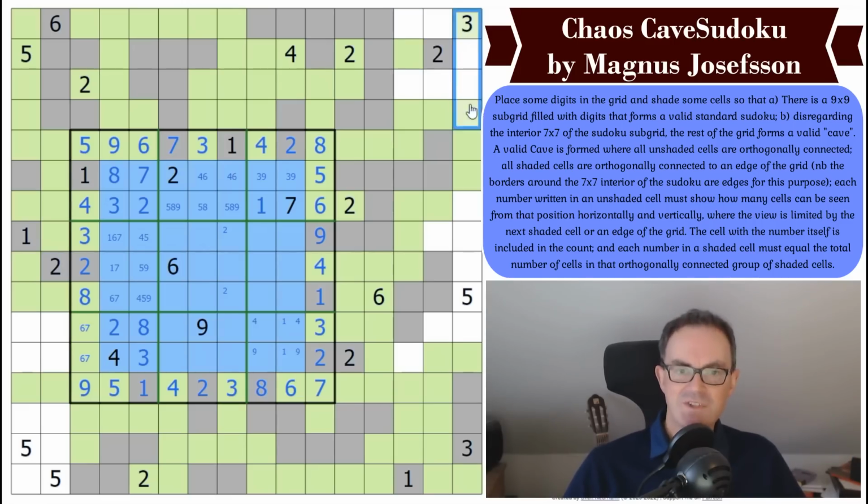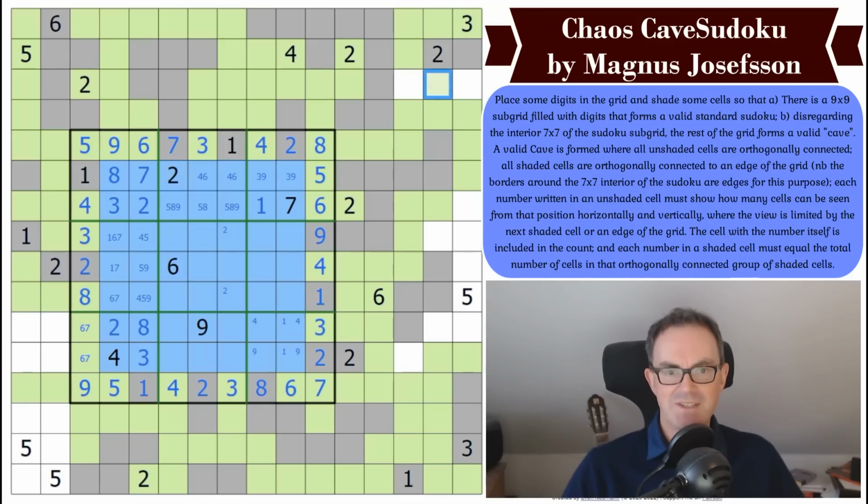So, yeah, we said it was a stripe. So it's a stripe horizontally, which means that's grey, completing the 2 clue, which means that's green. Don't make a checkerboard, that's green. Don't make anything bigger than 2, that's green. There we go, the top bit of the grid is done.